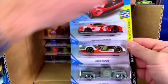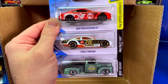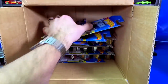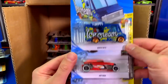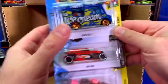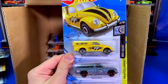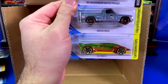What else do we have in here? 2018 Ford Mustang GT, Circle Tracker, and '49 Ford F1. All right. And go down even further here. Quick Bite, the ice cream truck, Rip Rod, and Donut Drifter. Another Donut Drifter. All right, we'll put those ones down here. We got the '49 Volkswagen Beetle pickup, the Mazda REPU, and the El Viento.